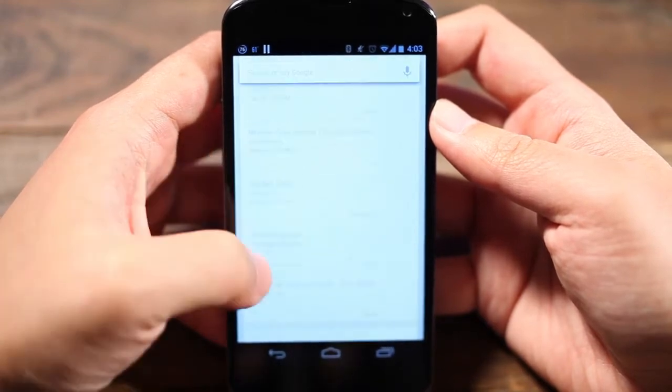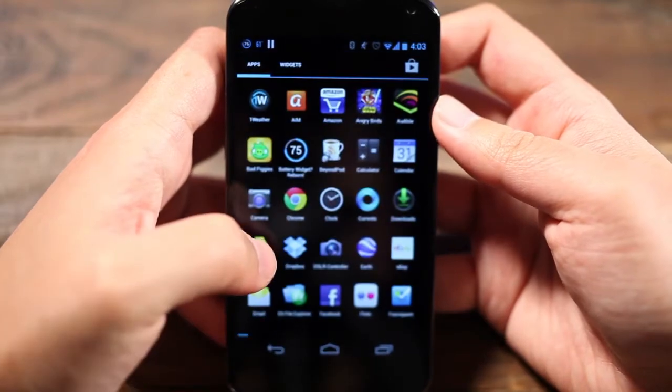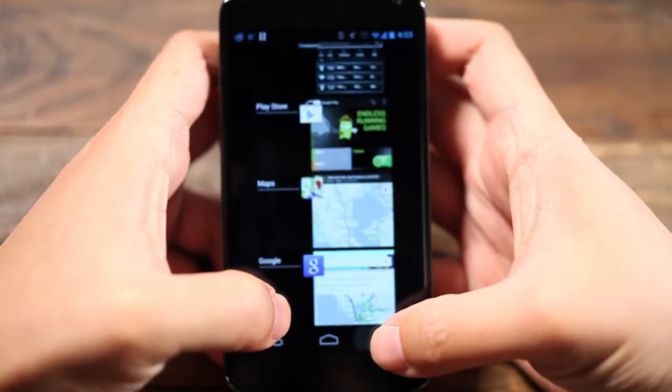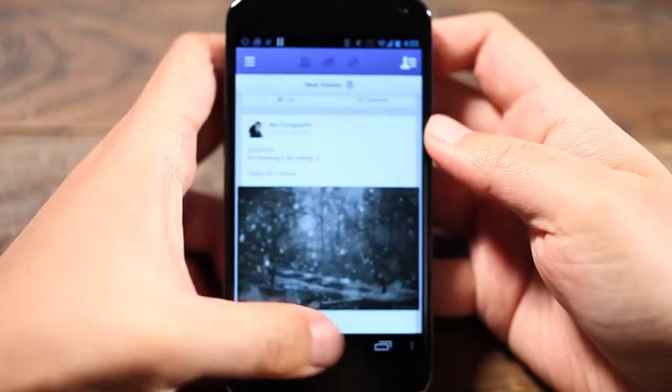As I mentioned before, the performance of the phone is phenomenal. There is totally no slowdown whatsoever whenever I'm doing anything. I got 10 apps running at the same time and I have no issues with any lag whatsoever.